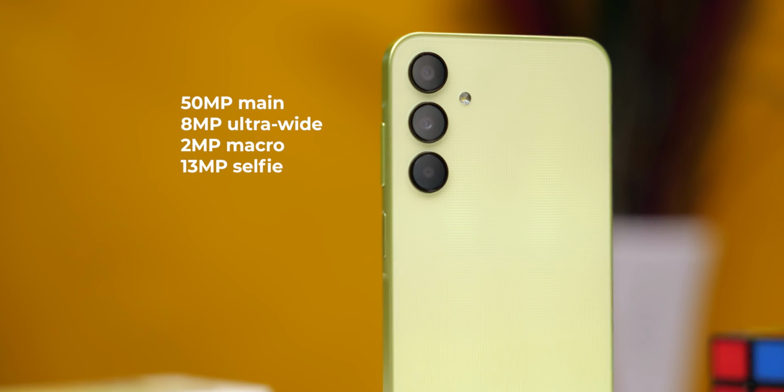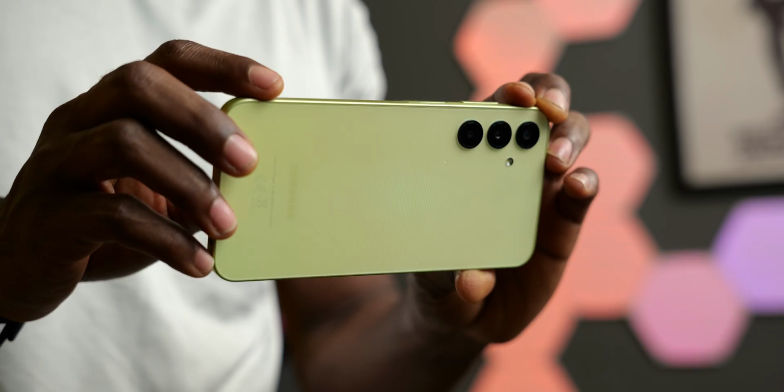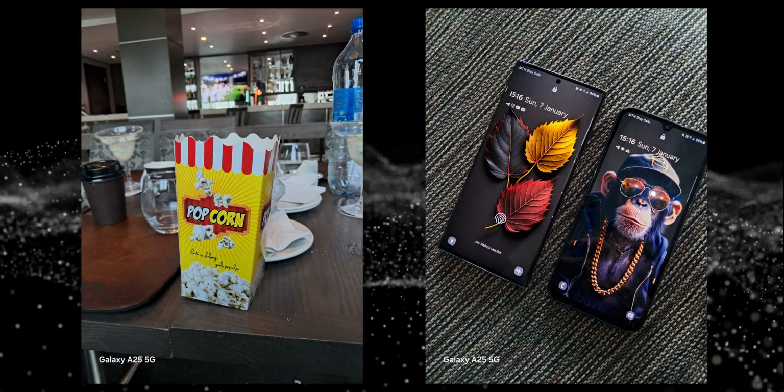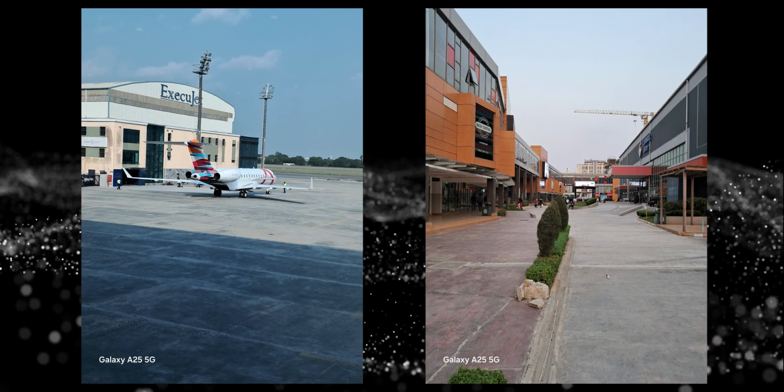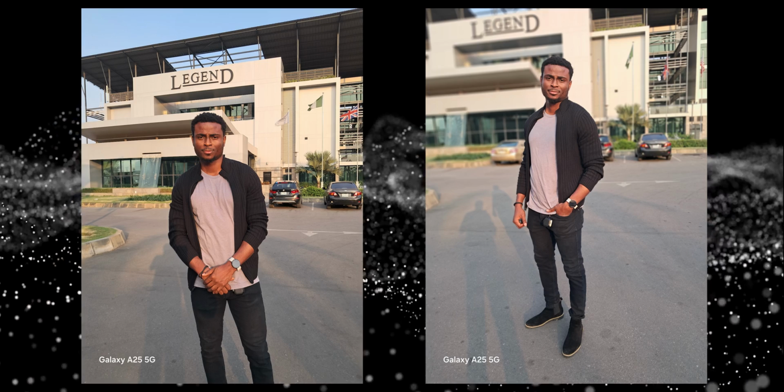Now, in the camera department, specifications remain the same as its predecessor, except for an improved 8MP ultra-wide camera. The selfie camera also remains 13 megapixels. The cameras on the Galaxy A25 perform impressively. I'll say it's one of the best in its price category if you are excluding the used older smartphones. Aside from the occasional shutter lag, the camera does great with photos.